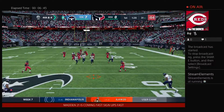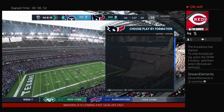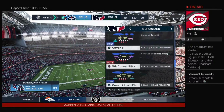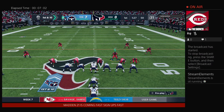On to punt now, Anger, as he boots this one away. And this will be touched by a member of the kicking team right on the midfield stripe. Good starting field position for them as they come up 1st and 10, right at the 50-yard line.